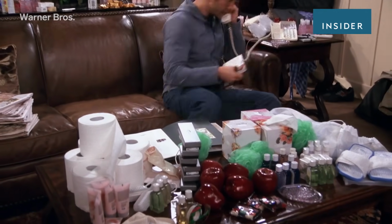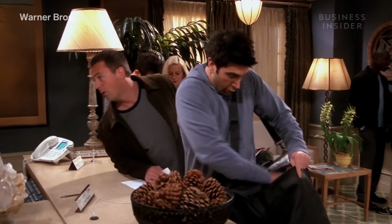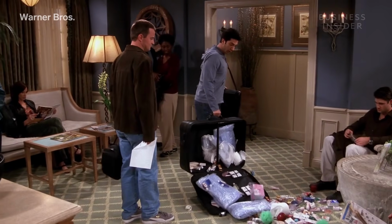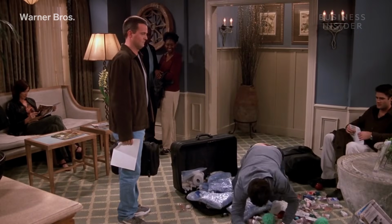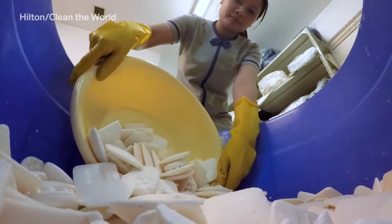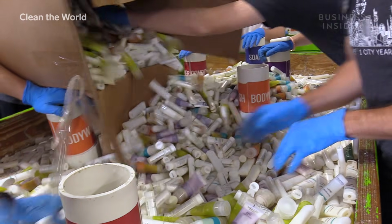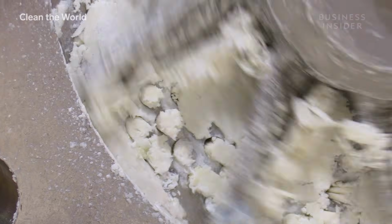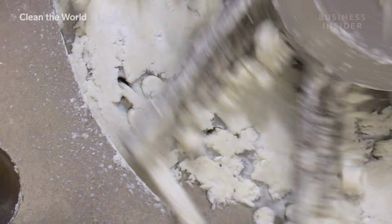There's an episode of Friends where Ross and Chandler are checking out of a hotel in Vermont. "Could you have some complimentary toiletries sent up to my room?" As Ross picks up his suitcase to leave, it bursts open and an avalanche of mini soaps and lotions comes tumbling out. It's admittedly a lot of stuff, but not compared to what's actually left behind in hotel rooms. So what happens to the toiletries that don't fit into Ross's suitcase?